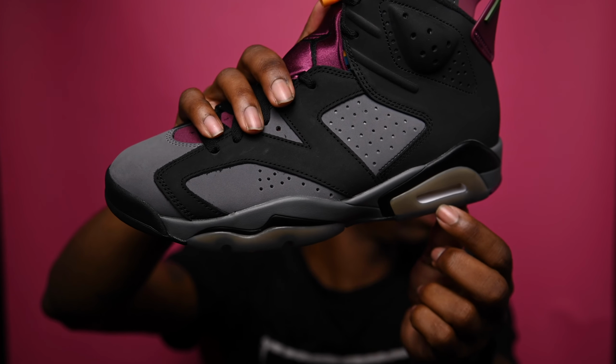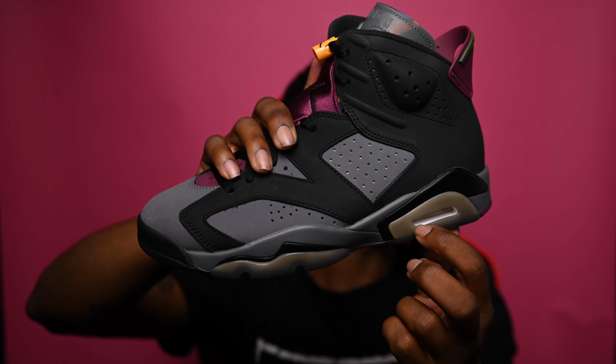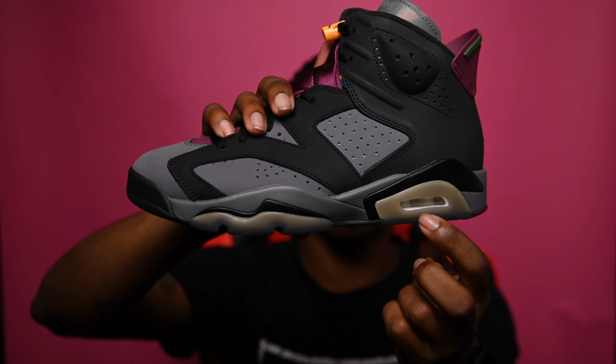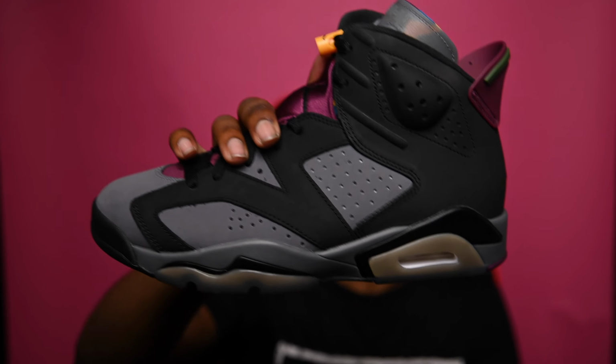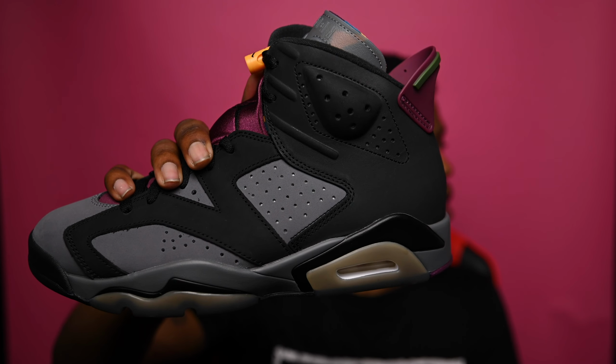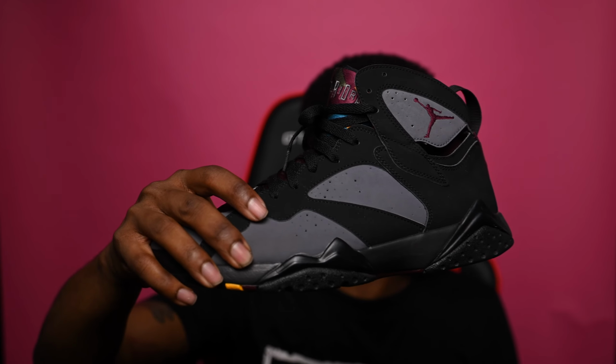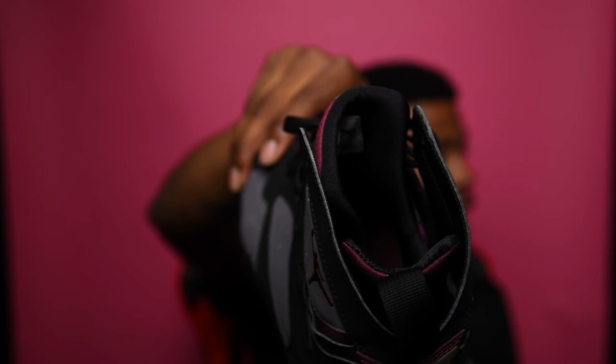Y'all see this white in here? I'm not feeling that at all. Nah, like you could have painted in there Bordeaux, black, something other than white. Like, we got that whole smoky outsole, right? Boom. And then you just look in there and it's just a random hint of white. It ain't no white on this shoe. None. Maybe the tongue or the tag on the inside. There ain't no white in here, dog.